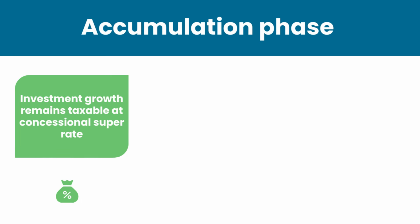Some important features of the accumulation phase are that the investment earnings that you accrue are taxable. Within super, the maximum rate of tax is 15% on those earnings, and that might be lower than what you would pay outside the system.